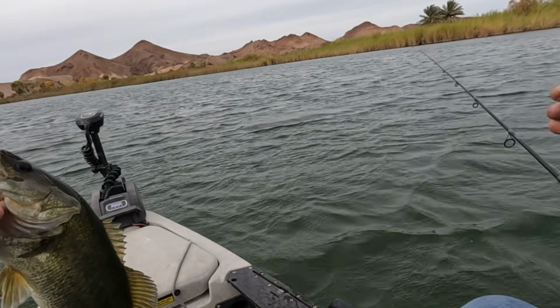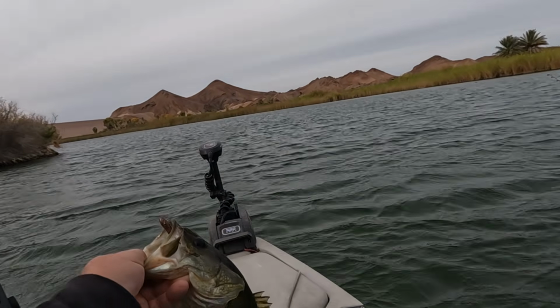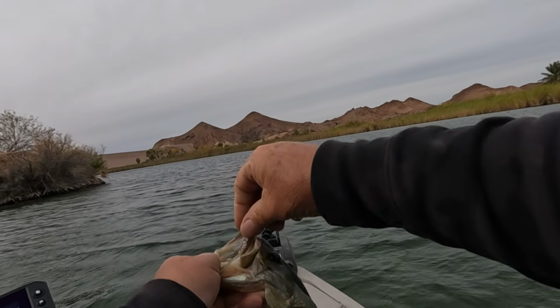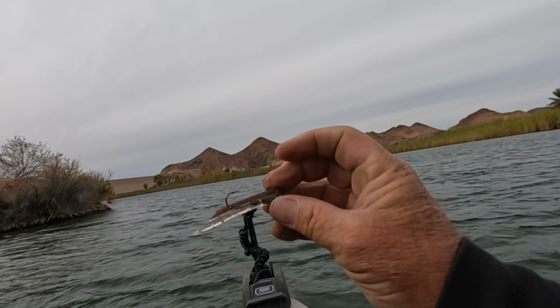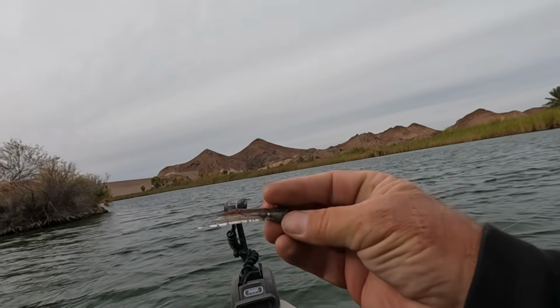You can tell it's not very good conditions. Windy. This could be overcast, but we're still getting them. They seem to be liking this brown and silver, 1/8. It looks like a little tilapia or something.